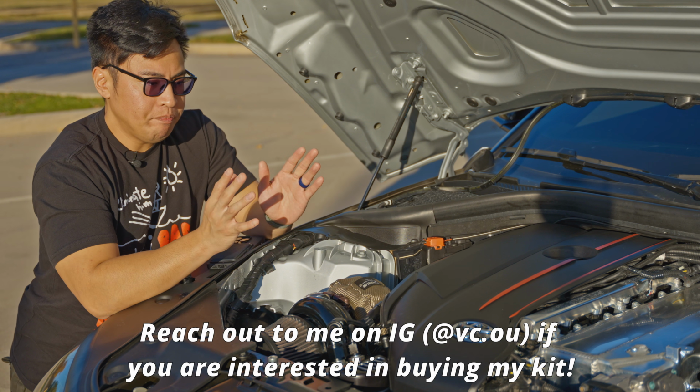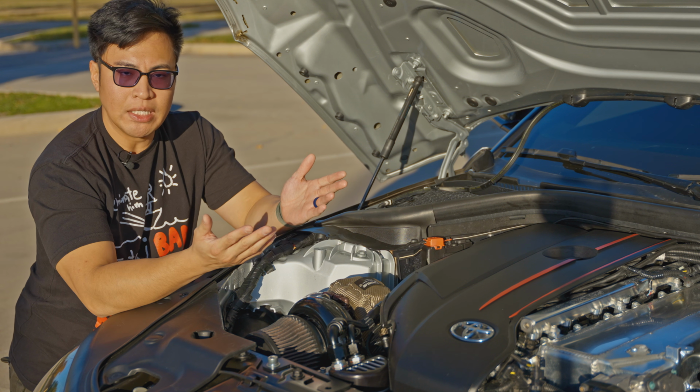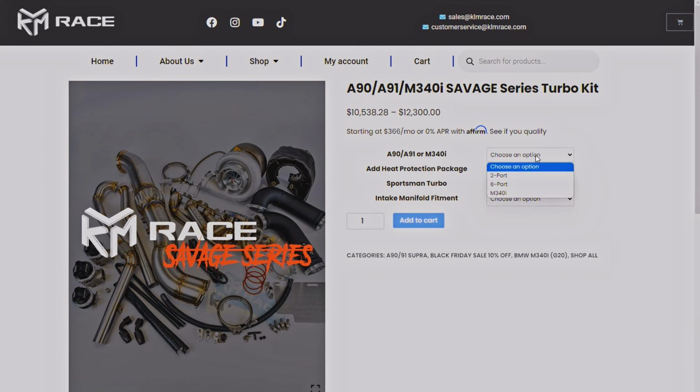But KLM, they provide a lot of big name guys such as mkiv, who is my tuner, who currently has the world record for the fastest Supra, but he is running a KLM kit. It's not the kit that you see on the screen right now, but it is an upgraded KLM Savage Series kit. Main difference between the Savage Series and the normal is that the normal runs a 3.5-inch downpipe, whereas the Savage runs a 4-inch downpipe.